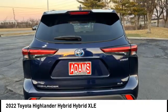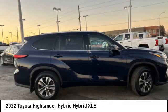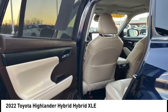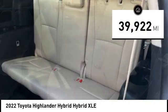Offering a spacious interior, smooth ride, and refined hybrid powertrain, the Highlander is an excellent family vehicle that combines exceptional fuel economy and a spacious, well-appointed interior. This vehicle has less than 40,000 miles.